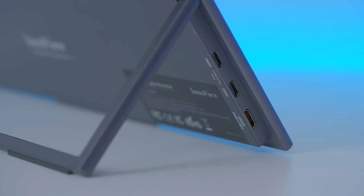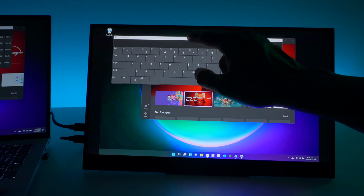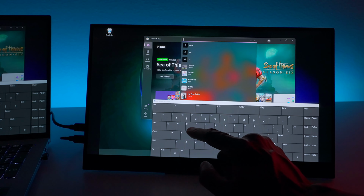Now I had to test the monitor out to see what its capabilities are. So I took this particular laptop, I plugged in the USB-C right here, and then I plugged in the other side where it says full function on the monitor. The 10-point touch screen started working right away, and the great thing is, since I'm using a Windows-based computer, I was able to hit the keyboard button at the bottom, and now I could type things in using the touchscreen, which is pretty cool.